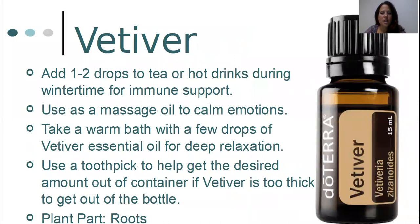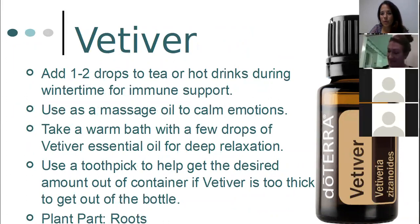And vetiver comes from Haiti. So I've actually been on mission to Haiti 2 times. And so vetiver is really close to my heart. I love that we have this oil and that we can use an oil from Haiti.